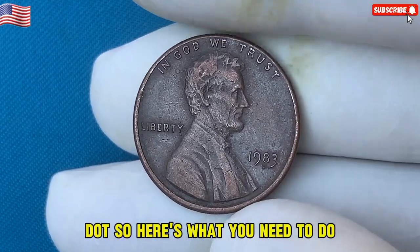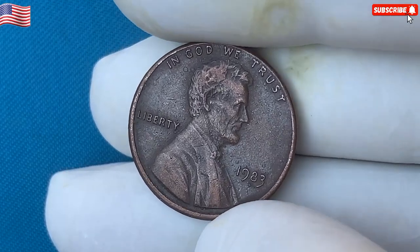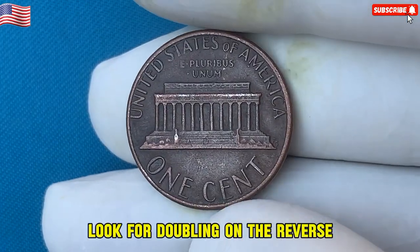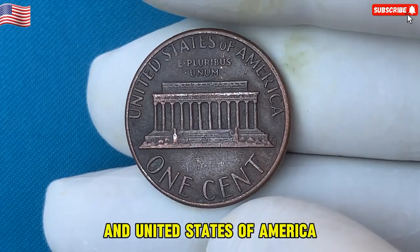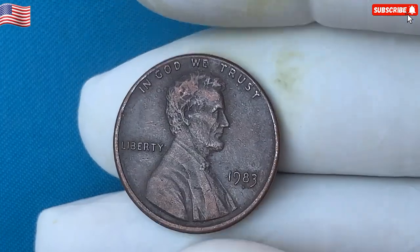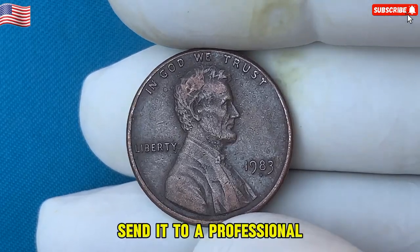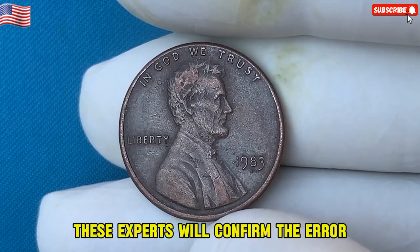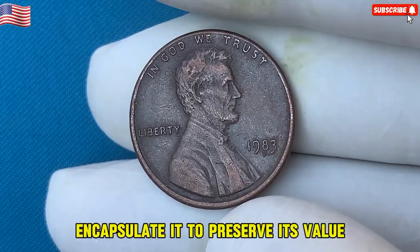So here's what you need to do if you think you've got a special 1983 penny: weigh the coin. If it's heavier than 2.5 grams, that's your first clue. Look for doubling on the reverse, especially the words "1 cent" and "United States of America." Check for sharp details and shine. A coin in great condition is always worth more. Send it to a professional grading service like PCGS or NGC. These experts will confirm the error, grade the coin, and even encapsulate it to preserve its value.